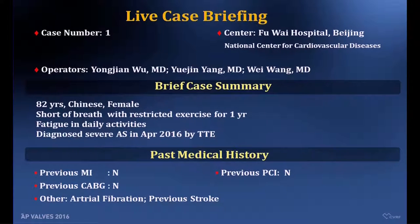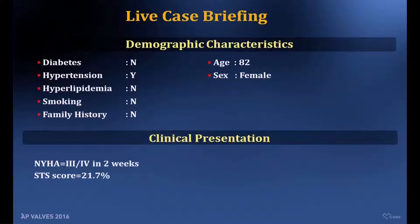This is an 82 year old female from China with shortness of breath and restricted exercise for 1 year. She feels fatigue in daily activities. She was diagnosed with severe aortic stenosis this year by TTE. There is no previous myocardial infarction, no CABG, no PCI, but she has paroxysmal atrial fibrillation and previous stroke. The NYHA classification for heart failure is 3 to 4 during the last 2 weeks. The STS score is 21.7.